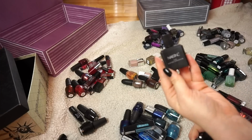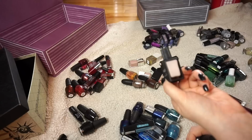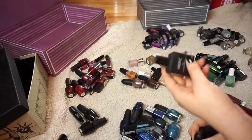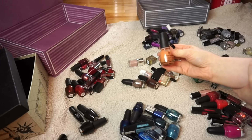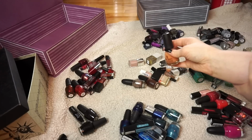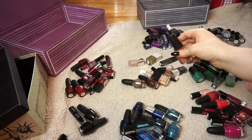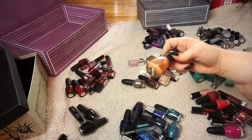I'm also going to keep this Nails Inc. Victoria Beckham polish, this very light beigey shade. I'm going to keep that one as well because I've used it a few times and I really like it. I am going to get rid of this China Glaze polish. This is in Love Letters. It's very sheer, and I find that it's just too sheer for my nails. I like a really opaque polish, or I like to use something as a top coat, so this is one that's just not going to work for me.